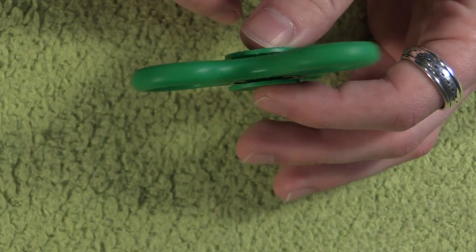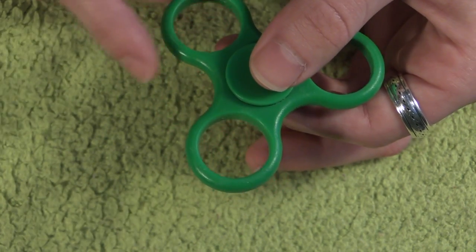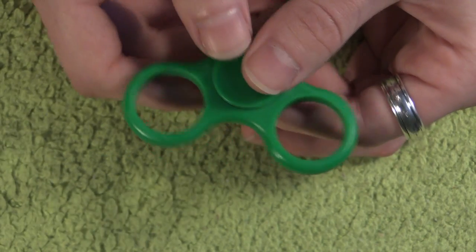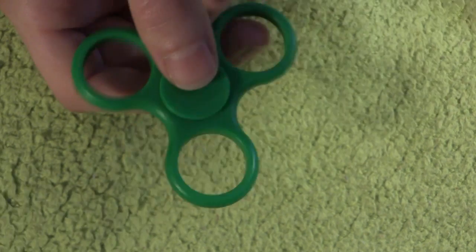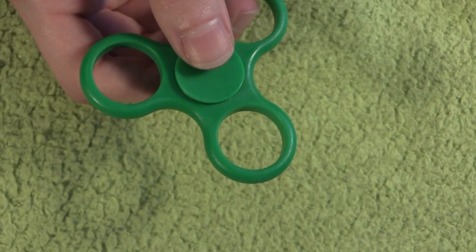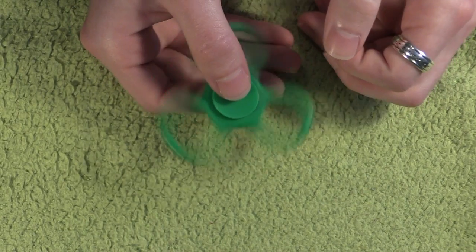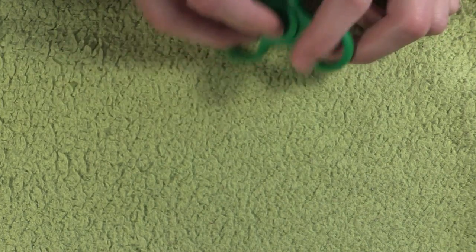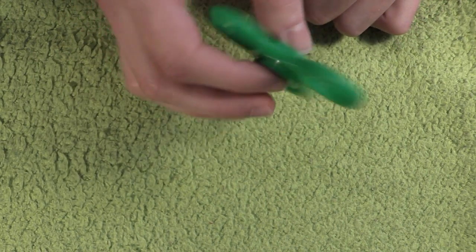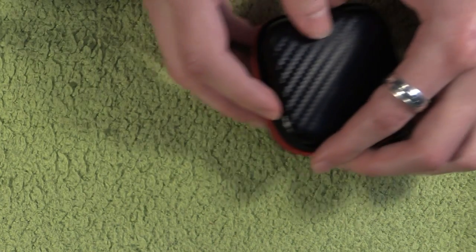And it said if you spin this one fast enough, it can create the ability to lift objects with magic. I found this one in quite a cool place.